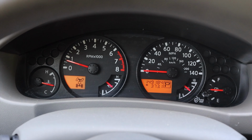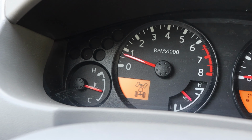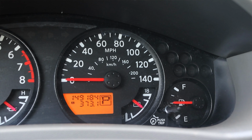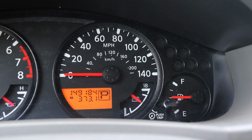Well, in front of me, I have 4 main gauges. On the left is my coolant. Center left is my tachometer. Center right is my speedometer with the odometer on a screen. And then at the right, I have my fuel.